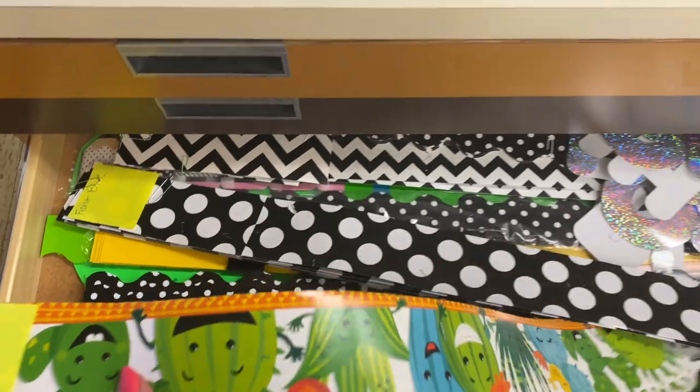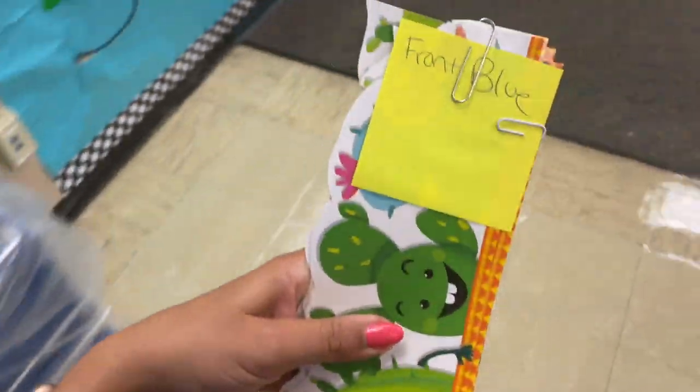Front blue. Yay, already set up, organized, ready to go.